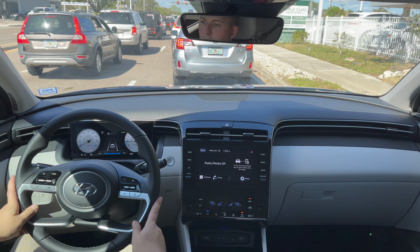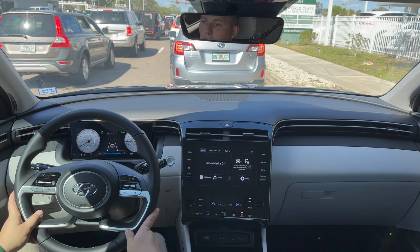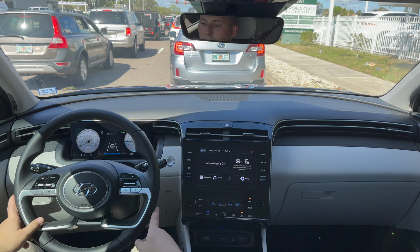I have slightly shorter arms, but I can reach the steering wheel okay, and my elbow position is pretty good on this vehicle. It's not hard to the touch at all, and yeah, nice and comfortable. Guys, let me know in the comments below, what do you think of this interior?